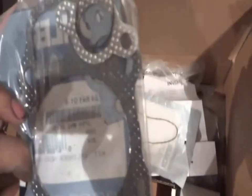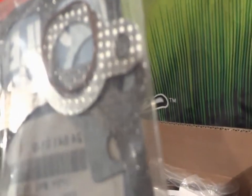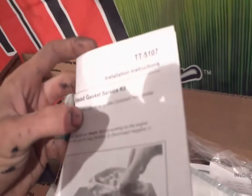I got Kohler head gaskets to do. Is that in this box? No. It is in this box. We got studs to replace on one Kohler motor. Studs for the Kohler V-twin. Head gasket down there. There's an exhaust gasket in there as well. So that should be fun. Huh. That's something. They even give you a little instruction booklet. That's pretty cool. Never quite seen that before.